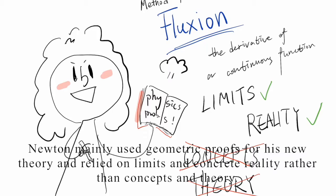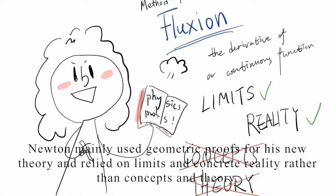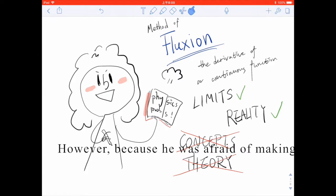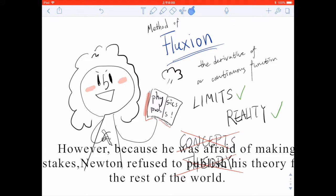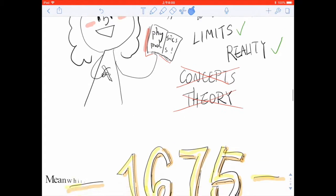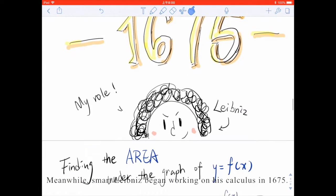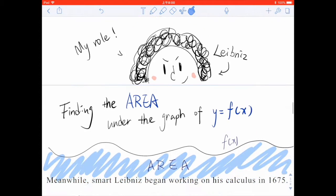Newton mainly used geometric proofs for his new theory and relied on limits and concrete reality rather than concepts and theory. However, because he was afraid of making mistakes, Newton refused to publish his theory for the rest of the world. Meanwhile, our smart Leibniz began working on his calculus in 1675.